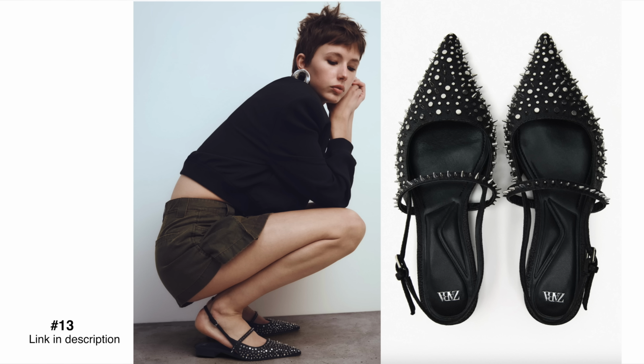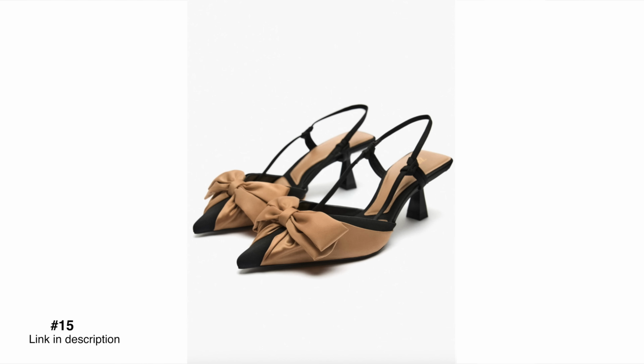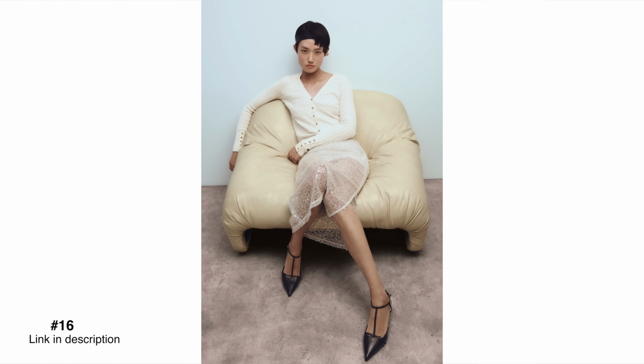But think about these low profile, flat, pointy or kitten heel slingback shoes as a really versatile option for the season. Now it's just a shoe that's going to give you a little bit of femininity, so quite a contrast from the combat boots. So it will give you that femininity, but it's also still going to give you that comfort factor as well. And next up is your classic Mary Janes.